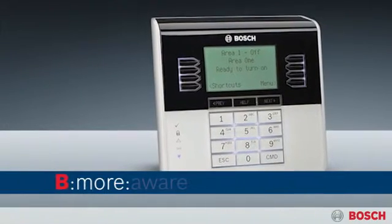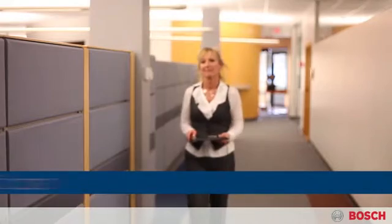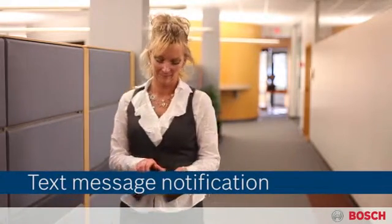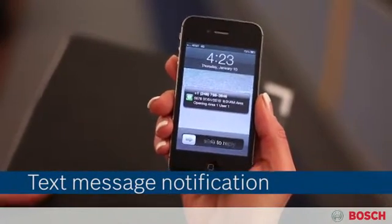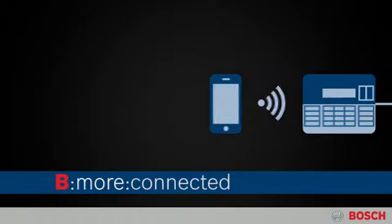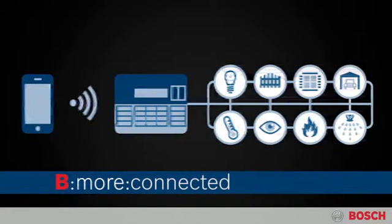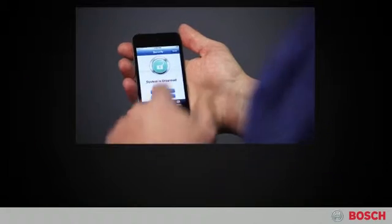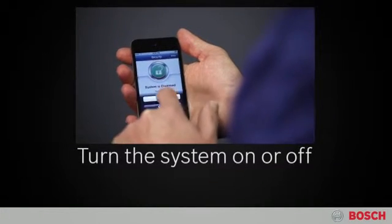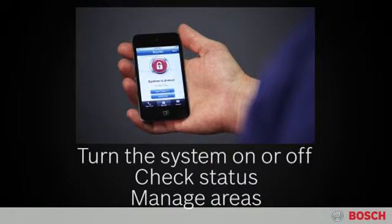B-Series from Bosch also keeps you up to date on the status of your facility without you being there. Receive important event notifications sent directly to your mobile phone 24 hours a day. Or for an even higher level of control, Bosch's mobile app lets you operate your B-Series control panel from your iPhone, iPad, or iPod Touch. Turn the system on or off, check status, and control monitored points over the Internet or through your local wireless network.